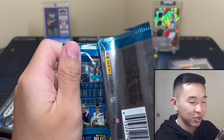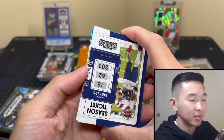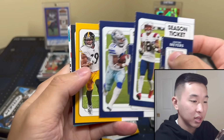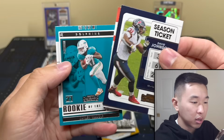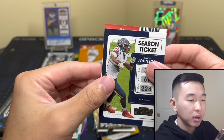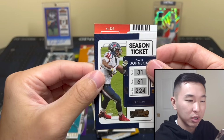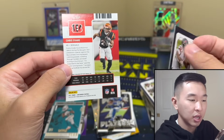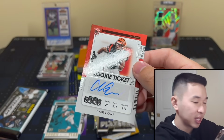Yeah, here we go. Contenders 2021. Please. Please. Oh, no. Wait. I don't know. Let's see. Oh, there's something there. There's something there, I think. Okay. There's Waddle. Okay. 237. I don't love the number. Bengals. Chris Evans. Got Captain America. Cracked ice. Base. Hey, I'll take that. Auto's an auto. At least we didn't get skunked.